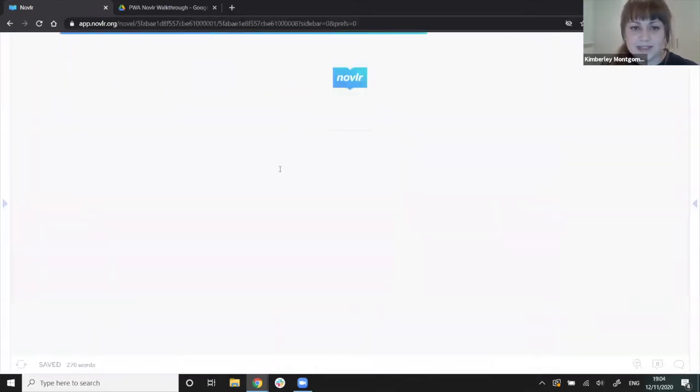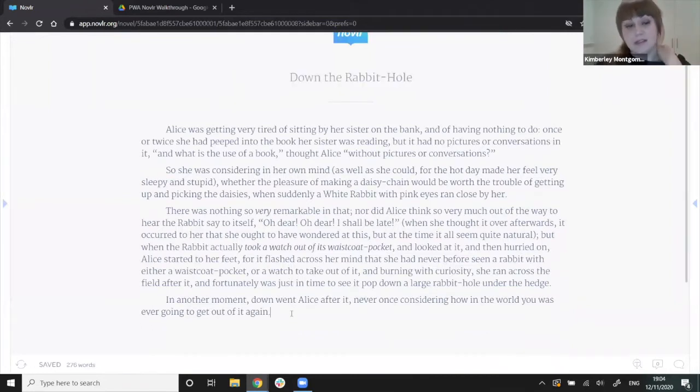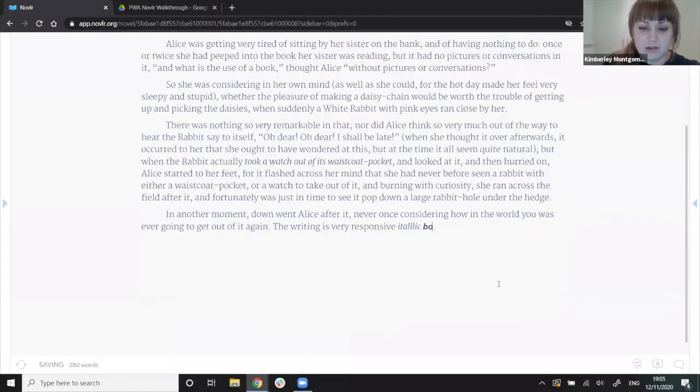So let's start with writing. This is the writing screen. Like I said, stripped back, simple. The writing is very responsive, which is obviously important, and all of the formatting is in line, so you can just use your keyboard shortcuts for italic and things like that, just like you would on any other machine. You can also highlight the words, and then you can use the formatting here.